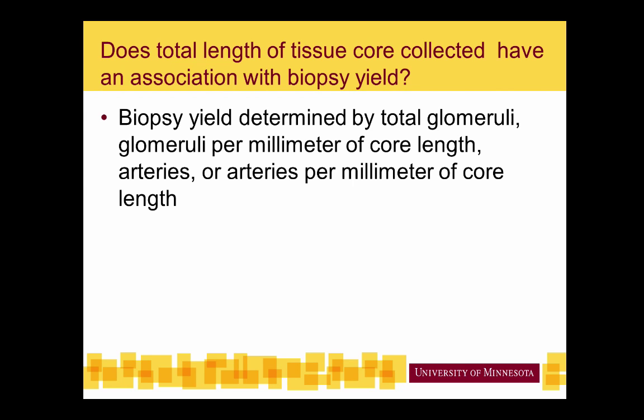So moving on, any questions at that point? Yeah. When you do your glomerular counts, you're counting both sclerosed and non-sclerosed glomeruli? All gloms.